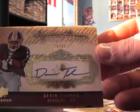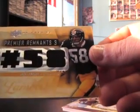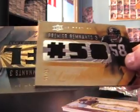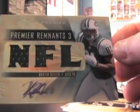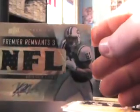And Devin Thomas, number 280, autograph. And Jack Lambert, triple Steeler jersey, numbered at 25. And is that Dustin? Yep. Dustin Keller, first one made, triple jersey auto, 1 of 25. There we go.